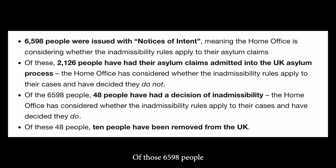Of those 6,598 people who got notices of intent, 48 people had a decision of inadmissibility. So the Home Office had looked at their claims, looked at the inadmissibility rules, and has said, your claim is inadmissible to the UK. We're not going to process your asylum claim here because we have evidence that you travelled through another country on the way here. And of those people, actually 10 of them have been removed from the UK.